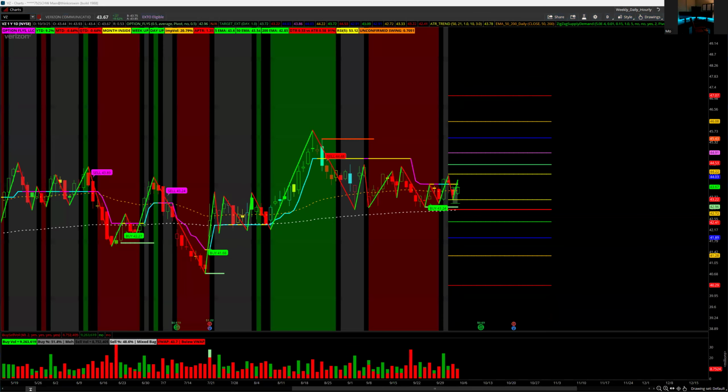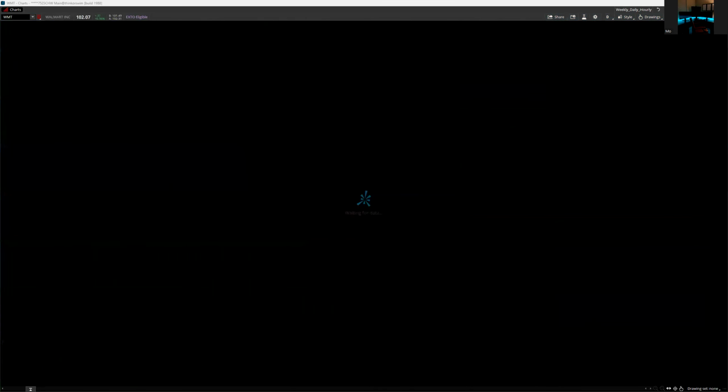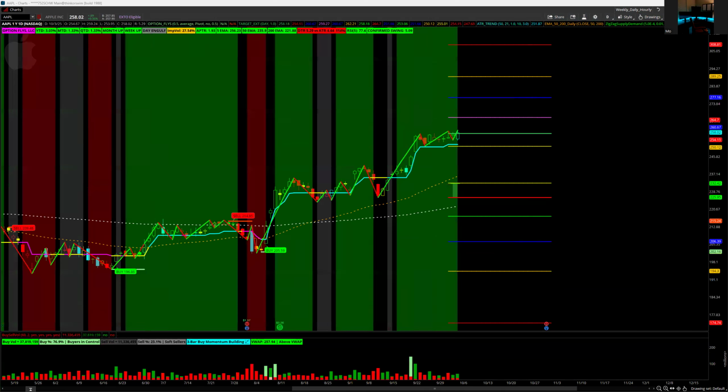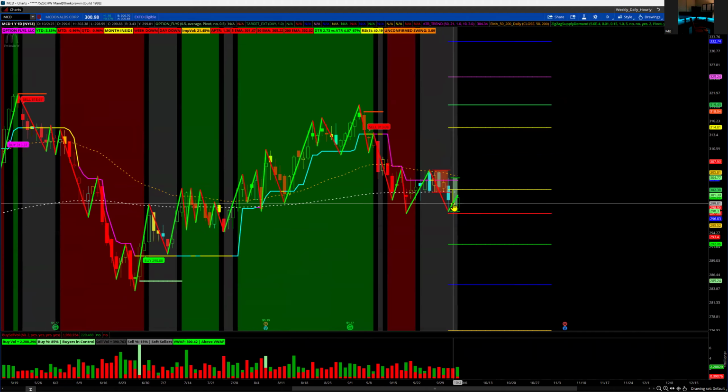I'm just clicking on the side here. Verizon, so that's a covered call stock. Mickey Mouse, nothing here. Walmart, no. Apple is fine. McDonald's is a little choppy. You see, it's got two closes now below the 200.